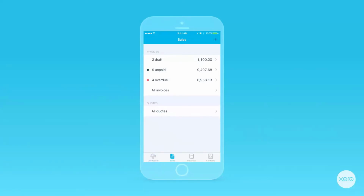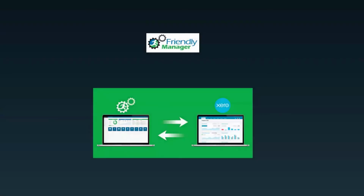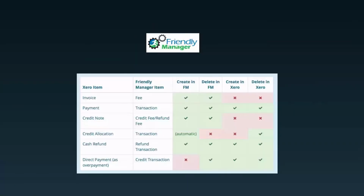Now that you know a little bit more about Xero, let's take a look at Friendly Manager. As I mentioned earlier, Xero has partnered with Friendly Manager to make your club admin a breeze. With Xero integration, your club admin accounts are 100% synchronized in both Friendly Manager and Xero. Let's take a closer look at how it works. Fees and transactions are automatically sent to Xero as soon as you create them in Friendly Manager.